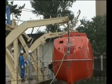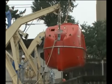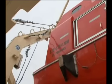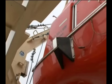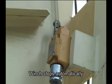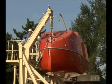Resume hoisting. When the davit arm approaches the stowed position, the davit arm strikes the limit switch and the boat winch stops automatically. Only after it has been confirmed that the winch has stopped completely may the crew disembark the lifeboat.